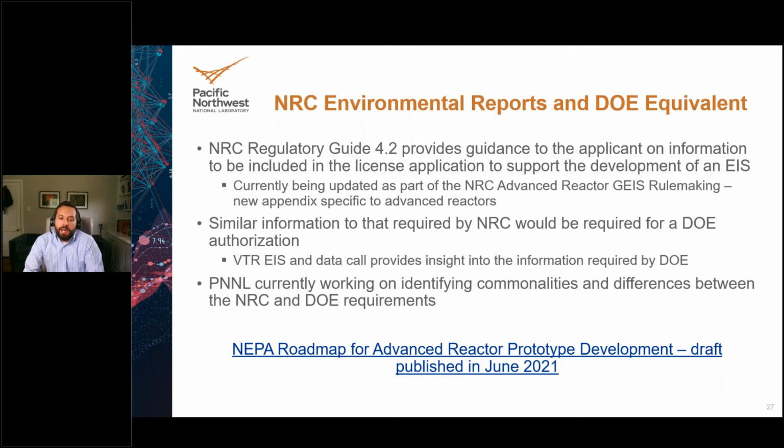So what we're doing right now is working on identifying commonalities and differences between the NRC and DOE requirements for these environmental reports or some DOE equivalent. Like I mentioned before, we've got this roadmap published in draft form as of June of this year, and it's again linked here and available on the Enric website.